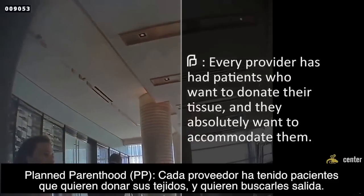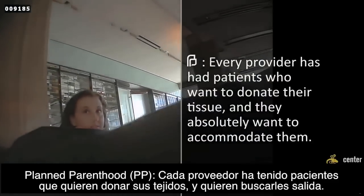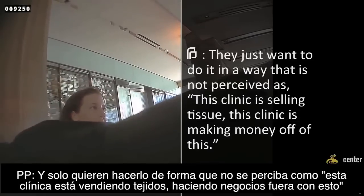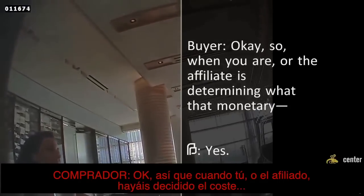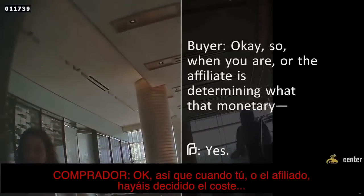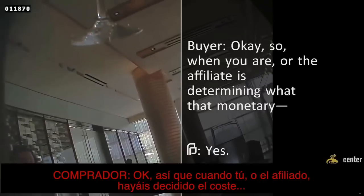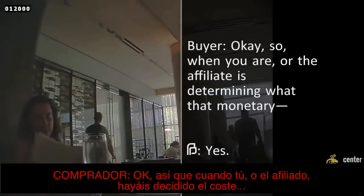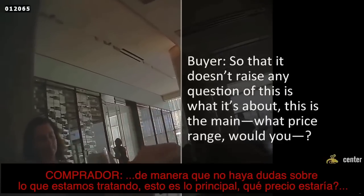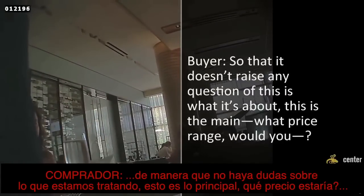Every provider has had patients who want to donate their tissue, and they absolutely want to accommodate them. They just want to do it in a way that is not perceived as this clinic is selling tissue, this clinic is making money off of this. Okay, so when the affiliate is determining what that is, monetary, yes, so that it doesn't raise any question of this is what it's about.